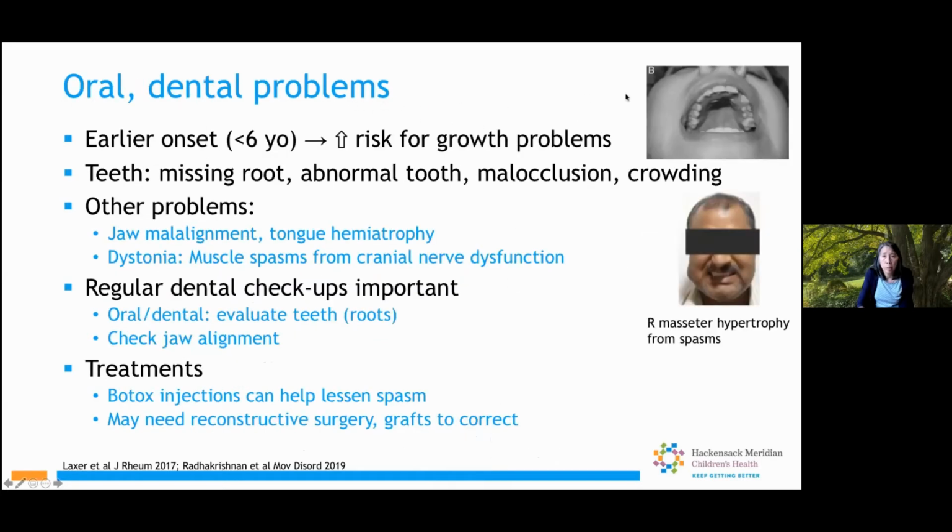Oral and dental problems are also going to be more common in patients with craniofacial involvement. And those that have earlier onset, meaning under age 6, are at increased risk for growth problems. So in this patient, there is a tooth missing here, okay? And so you really want the dentist to be helping monitor these patients. So x-rays to look for any kind of root problem.